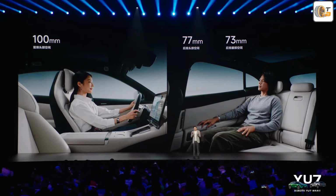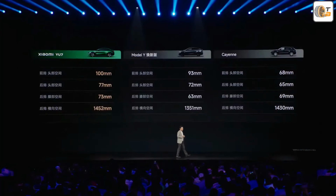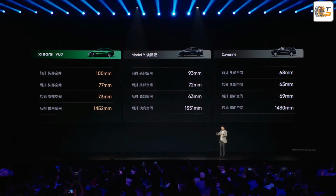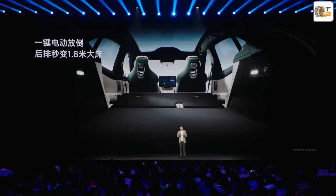And then what about the front room? Front headroom is 100 mm, and the rear headroom 77 mm. Rear legroom 73 mm. People say, I don't really understand those numbers. Then it's okay, let's compare it to the Model Y and the Cayenne. We compare the rear room, and you can see the rear room is more generous compared to those competitors. So I think the YU7 provides generous space, which is truly remarkable, and many people are very impressed after the test drive.